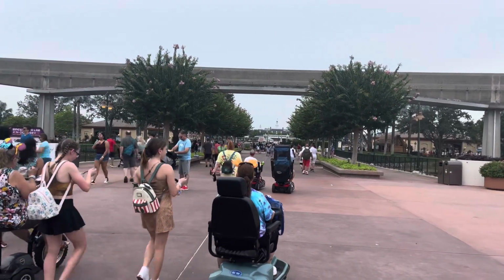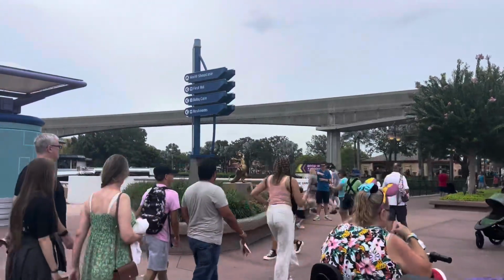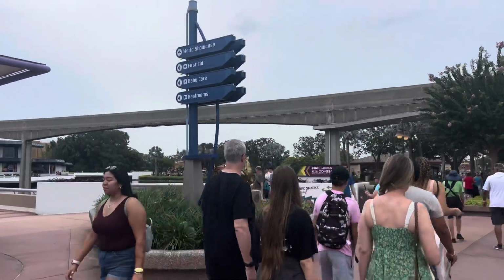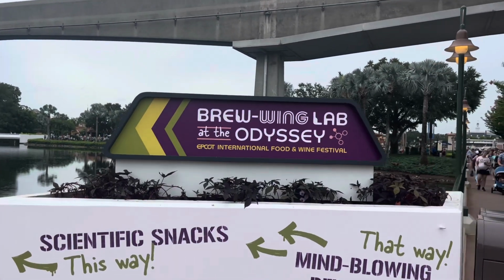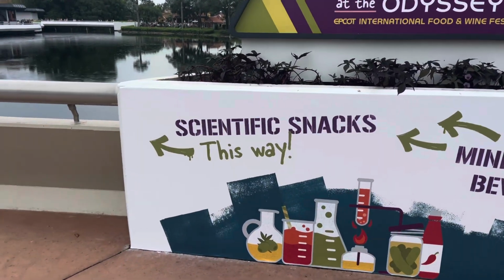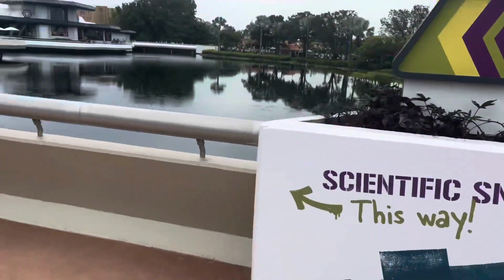Now, also before we go inside the actual World Showcase, we're going to go inside the Odyssey building and see what they have inside of here. And here it is, Brew Wing Lab at the Odyssey. Scientific snacks this way, mind-blowing beverages this way. Huh, that's kind of cool. Let's see what they have.